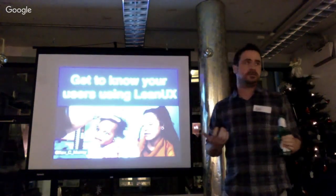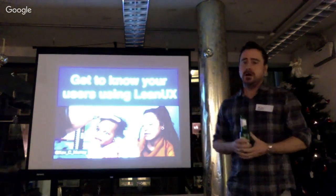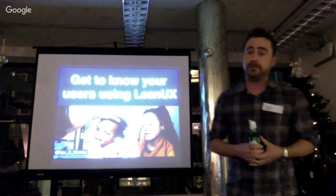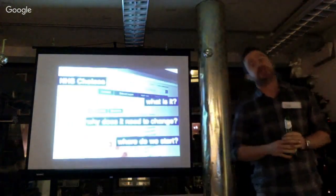So today I'm going to describe a very abridged version of a case study of a team I worked with, where we helped the NHS to deliver a project. So today's title is Get to Know Your Users Using Lean UX. The project was a discovery phase for NHS Choices.